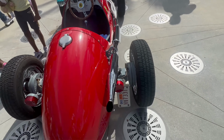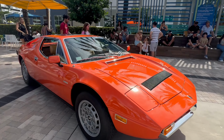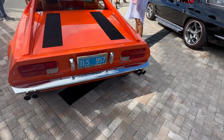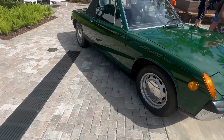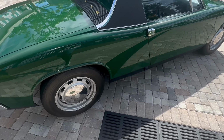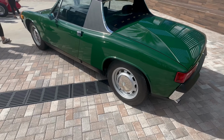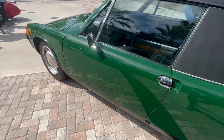Let's turn around here, this beautiful Corvette Stingray, and then you've got this Maserati here. That looks absolutely beautiful. Beautiful Porsche. See the Porsche there on the back. The 914. It is flawless, absolutely flawless.